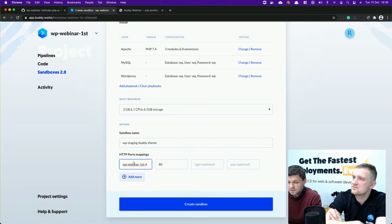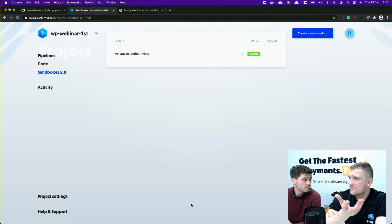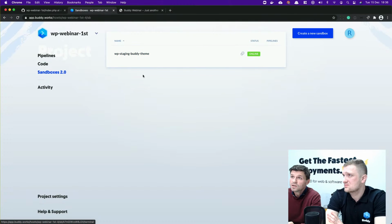And set URL for our sandbox. So this is how we're going to access the sandbox. Exactly. Let's add it, and after a while it will be ready to use. So we have a fully functional staging server with WordPress instead. And this server is already ready to use, so it was very quick.